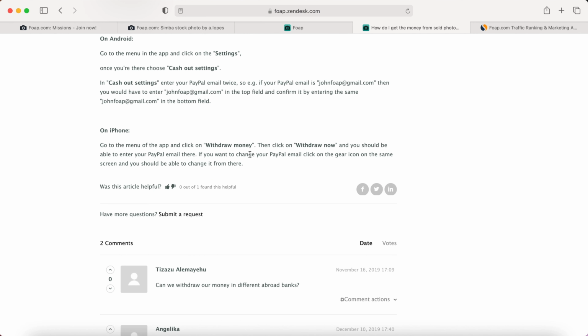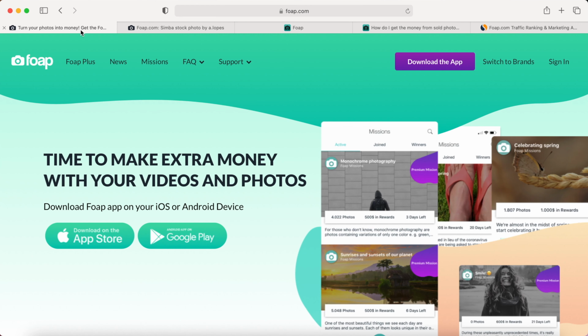So in order to get started making money, you'll have to download this app to your smartphone. So go over to the App Store if you're an Apple user, or go over to the Google Play Store if you're an Android user, and just search for FOB and download the app for free. If not, you can go over to fob.com from your mobile's web browser and tap on these buttons to download and install the apps on your mobile phone. Well, these are just simple steps, right?